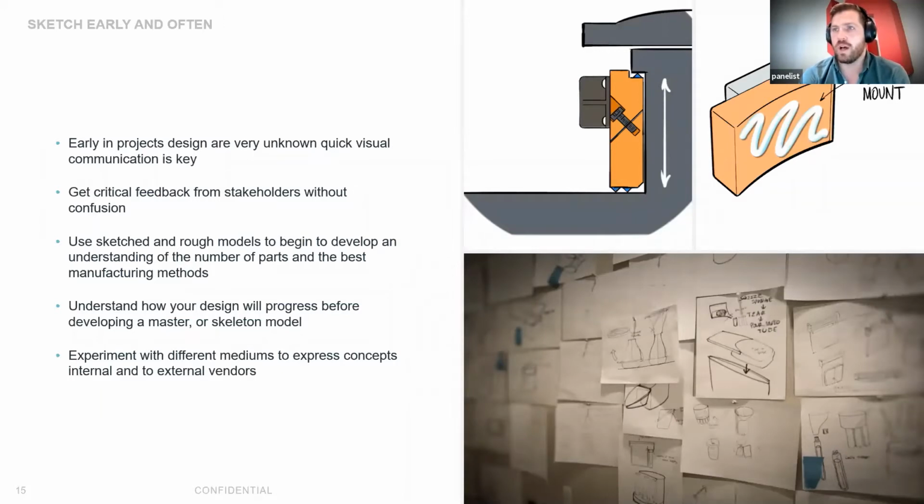When I refer to sketching, I'm thinking of any sort of visual communication that can present ideas and concepts or challenges to stakeholders and team members as quickly and easily as possible. Especially early in the design process, we want to do lots of sketching to get feedback from stakeholders without confusion. When you're talking through an idea and you say, oh, it would be like this with a member attached and something attached to the side of that, it's really easy to have two different pictures in your mind and be on completely different pages. So it helps avoid those confusions and get to the answer sooner.